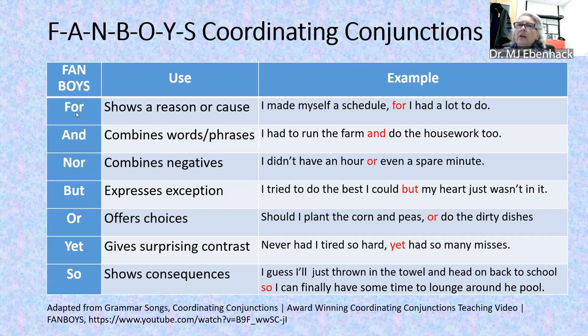So the first letter, F, as I said, stands for the word for, and it shows a reason or a cause. So here's a sentence that uses for. I made myself a schedule, for I had a lot to do. The next word, and, combines either words or phrases or what could actually be two separate sentences. I had to run the farm and do the housework too. The N of FANBOYS stands for nor, and this is a word that combines negatives. So my sentence here is, I didn't have an hour or even a spare minute.